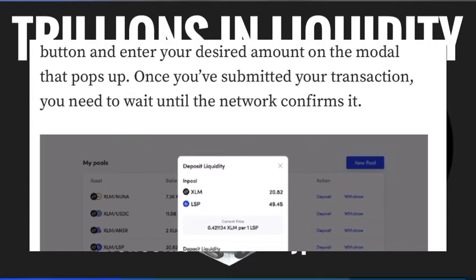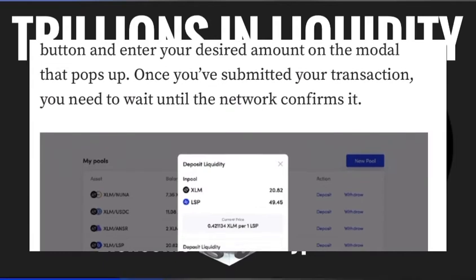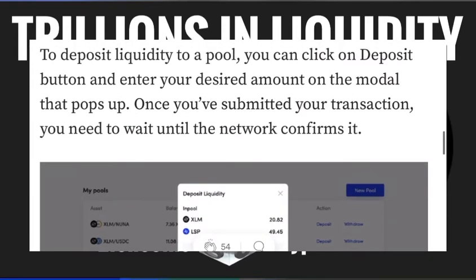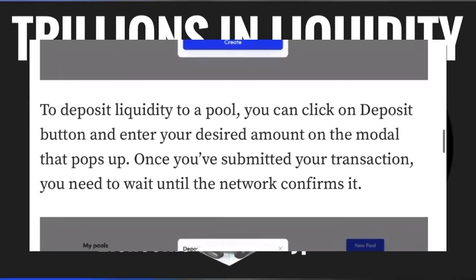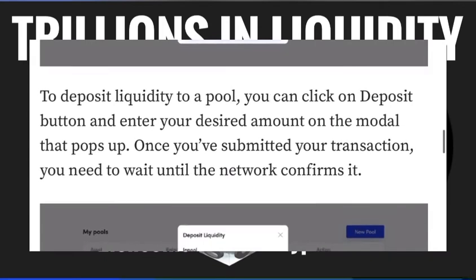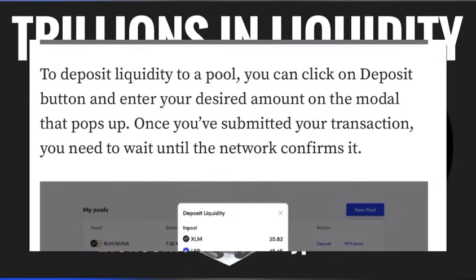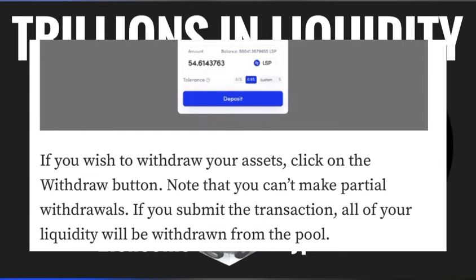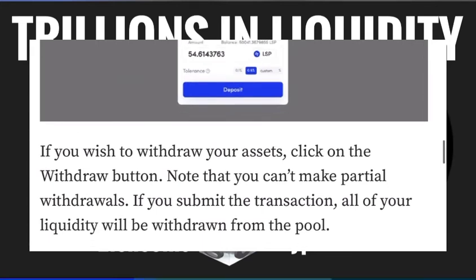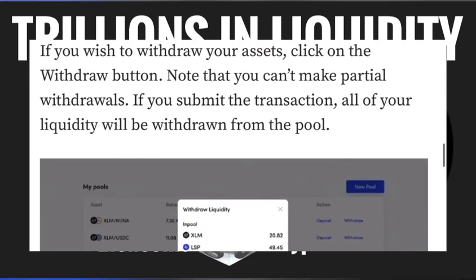We've pretty much built that web app, and we will be incorporating OBM, which is the DEX, and the swap functionality along with AMM. So I read on. To deposit liquidity to a pool, you can click on the deposit button and enter your desired amount in the modal that pops up. Once you've submitted your transaction, you need to wait until the network confirms it. If you wish to withdraw your assets, click on the withdraw button. Note that you can't make partial withdrawals. If you submit the transaction, all of your liquidity will be withdrawn from the pool.